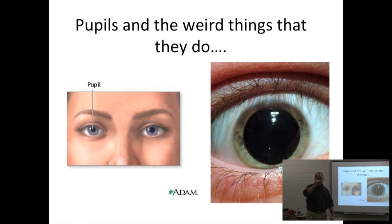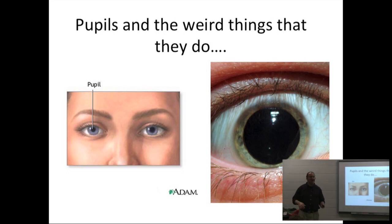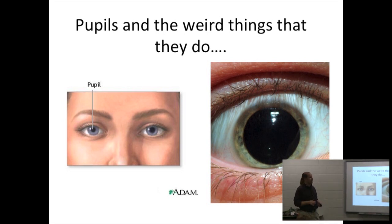So you've got to keep track of what you're shining in and be looking at both pupils and all that kind of stuff. One of my paramedic preceptors used to just cover up the patient's eyes and then open them like that. And he thought that was completely, it just looked odd. It looks a lot more professional to do a light. He was an odd guy anyway. But pupils can do some odd things.